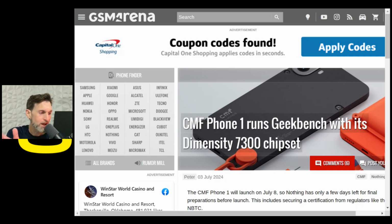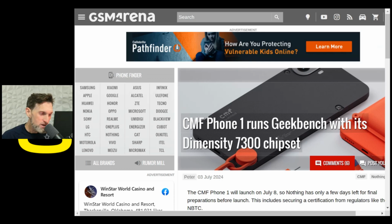Before we get out of here, buying it. Where do you buy it, right? So if it's not certified by the FCC, it's probably not being sold here. However, that doesn't necessarily mean I can't get one now. No, you can. However, they're going to launch this on July 8th, correct? So if they do not release it in the U.S. officially, they could have a developer program, right? Which is how I got the Phone 2 and the Phone 2a, now that I think about it, which is you can still buy it in the U.S. if you want to. It's just not officially sold in the U.S.